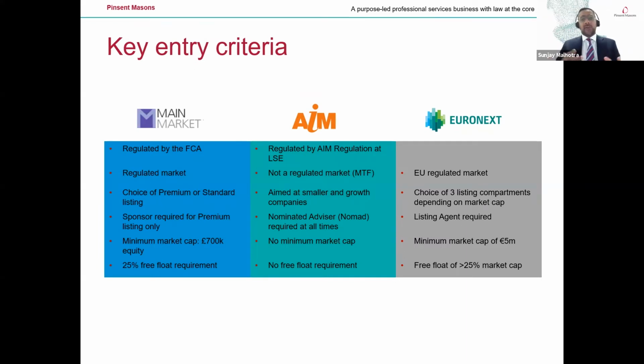The main market itself has two segments, a premium segment and a standard segment. A premium listing requires an issuer to meet what's called super equivalent standards, which are actually more onerous than the EU minimum requirements. And a premium listing also requires companies to meet the UK's highest standards of regulation and corporate governance. And just to add, a premium listing is also a prerequisite for admission of a company's shares to the FTSE indices. So each of the premium segments and the standard segments have slightly different eligibility criteria and continuing obligations.